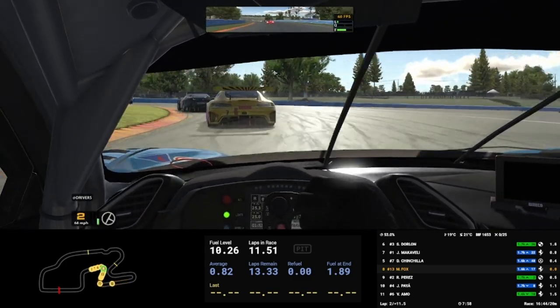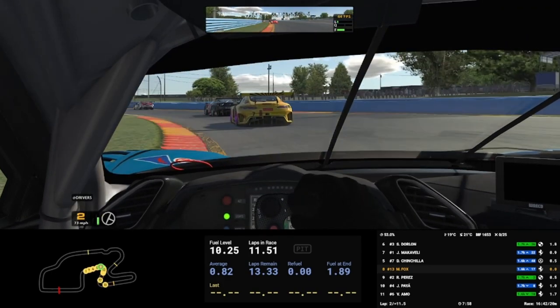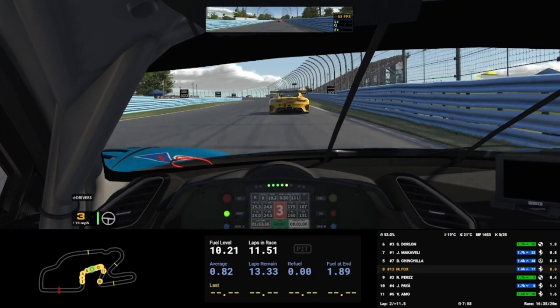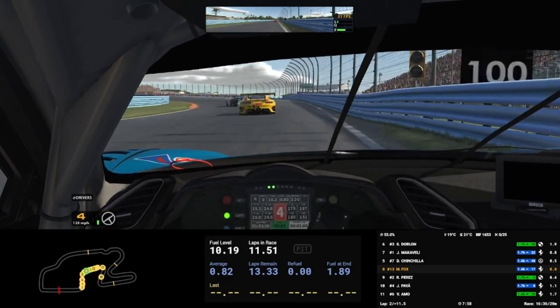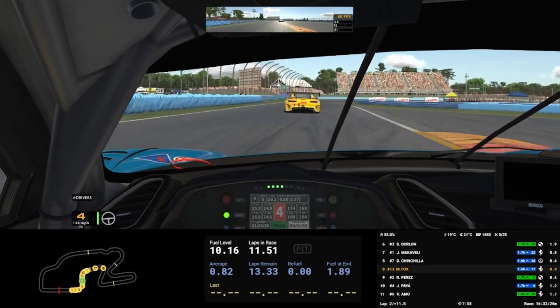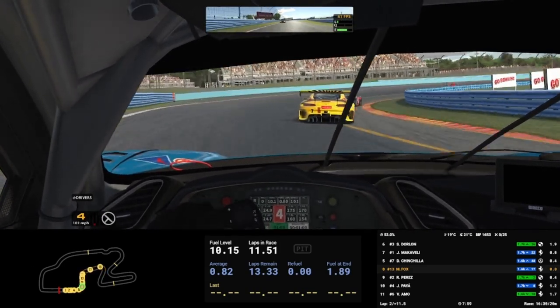One of my favourite tracks. I was driving the first race after iRacing introduced the Porsche 911 GT3 R. My first race was at Watkins Glen and I won that, so that was nice. I don't win many.